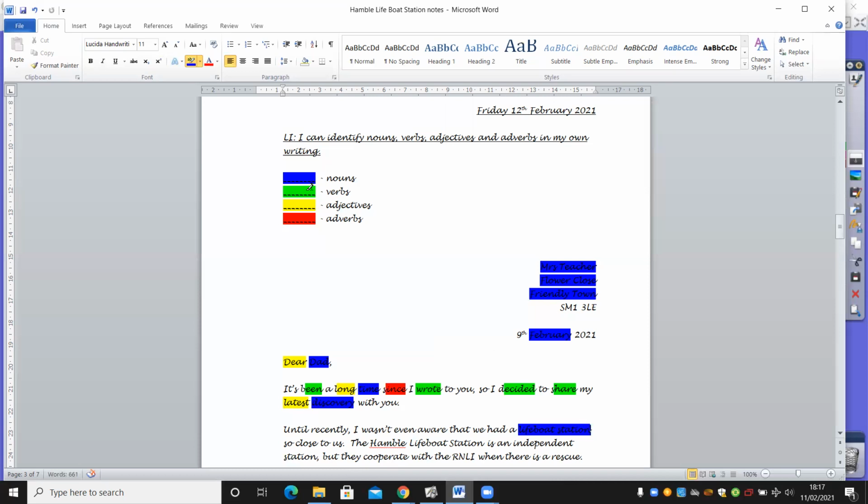Okay, now I'm going to be looking at my verbs. Verbs, so I'm going to change my highlighter to green. So any action words. Wasn't is definitely a verb, the doing word. Aware is another verb. And had is another verb. Super. Now, do I have any adjectives? Any describing words describing a noun? In fact, I don't in this sentence. I don't have any adjectives.